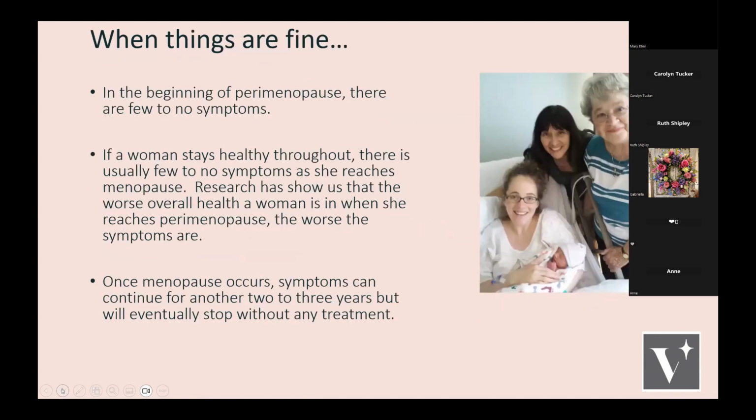Now, when things are fine, in the beginning of perimenopause, there are few to no symptoms, so you won't notice anything. If a woman stays healthy throughout this time, there are few to no symptoms as she reaches menopause. Research has shown us that the worse overall health a woman is in when she reaches perimenopause, the worse the symptoms are. Ergo, the healthier you are, the fewer symptoms there will be. Once menopause occurs, symptoms can continue for another 2 to 3 years, but will eventually stop even without treatments.